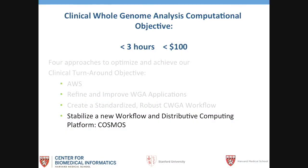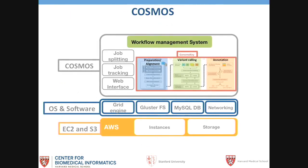Now, Cosmos is our stabilized workflow for clinical whole genome annotation, a new workflow and distributed computing platform that we are using. A lot of what I just described represents what Cosmos can do. Cosmos is a generic platform for pipelining many things, and it's a workflow management system that enables job splitting and job tracking. It has a web interface. Genome Key is embedded within and uses Cosmos. Cosmos is essentially a series of Python scripts, but it's much more sophisticated than that. We use Python as our primary programming language to workflow this process, but it's not necessarily suited just for genome sequence data. It's suited for many other things. Right now, we've configured it for genome sequence data.